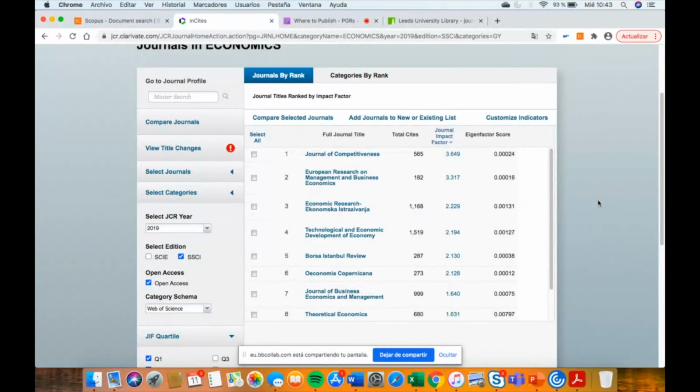For example, this journal is open access. This journal is receiving citations. This journal belongs to different databases, which means more visibility for you and more chance to receive citations.